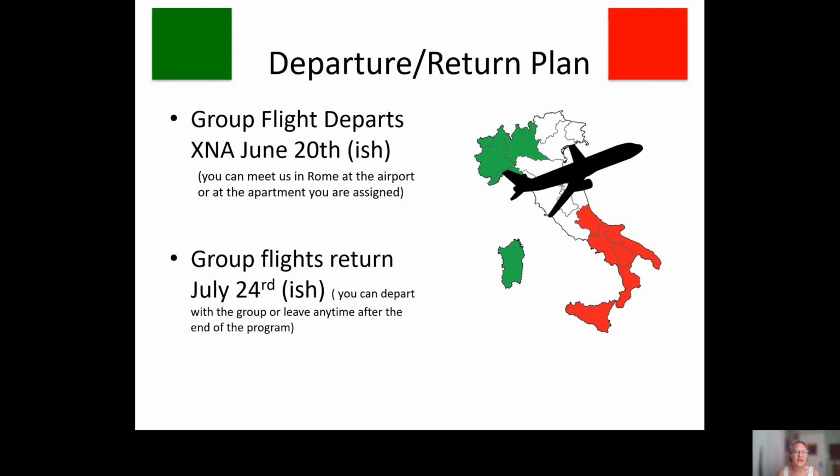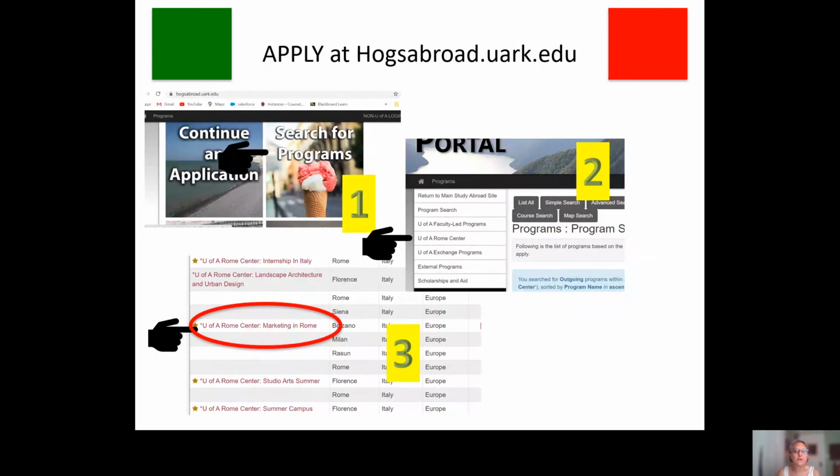Okay, how do you apply? First, you're going to go to hogsabroad.uark.edu, and you're going to see that gelato. You should take that as an omen. You're going to see that cone of gelato, and you're going to click on search programs. When that page opens up, on the left side, find U of A Rome Center and click on that. When the next page opens up, you're going to scroll down until you find University of Arkansas Rome Center Marketing Rome program, and click on the red, and it will take you to the application process.